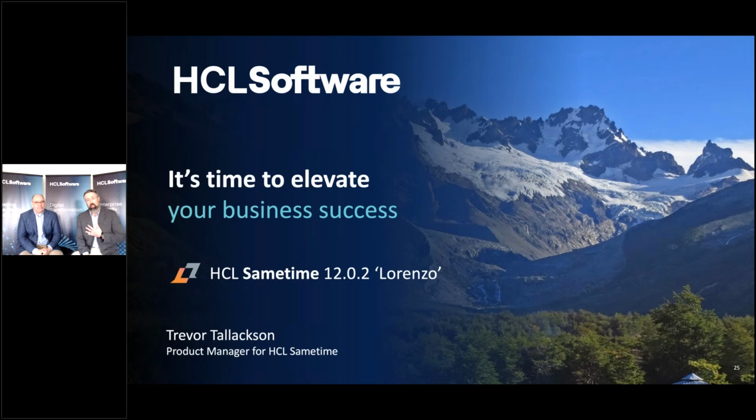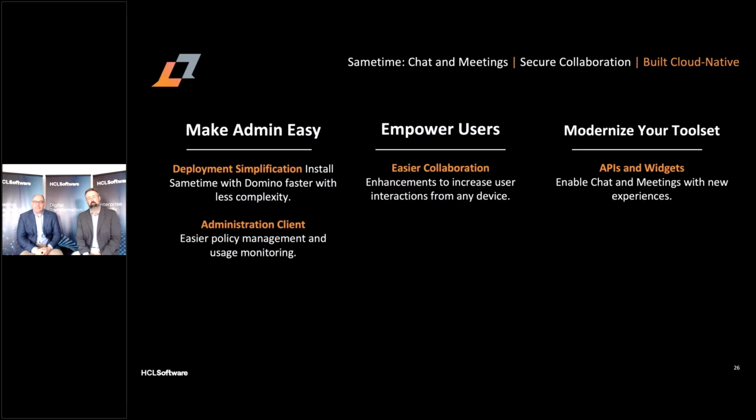As a product manager for Sametime, I want to take this opportunity to thank the community of users for helping us make Sametime a solution that's right for you. And today, I'm very excited to introduce HCL Sametime 12.0.2, our Project Lorenzo. With our Domino users in mind, we followed three main themes for this release.